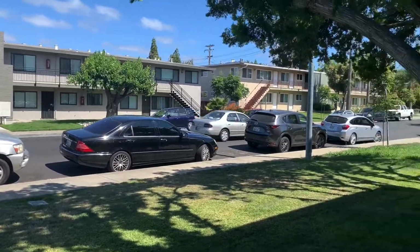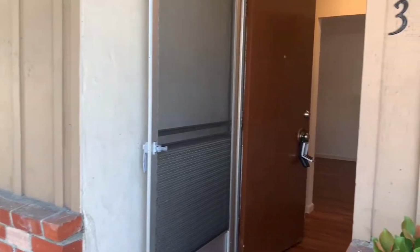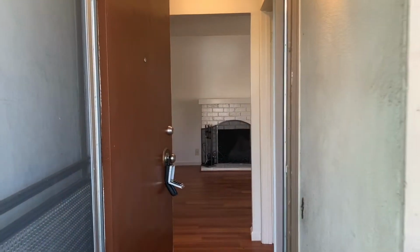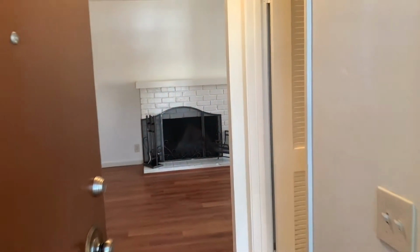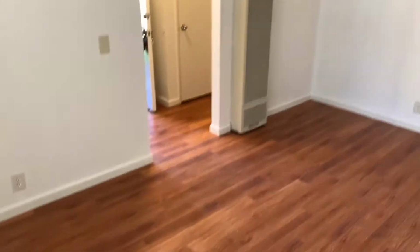We're going to be taking a video tour for the property at 301 Dunster over here in Campbell, a lovely two-bedroom, one-bathroom unit. Let's go take a look. Walk into this beautiful living room. It has a nice fireplace, a nice window for some natural lighting. Good amount of space in here.